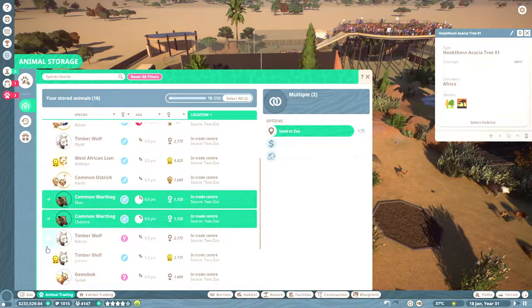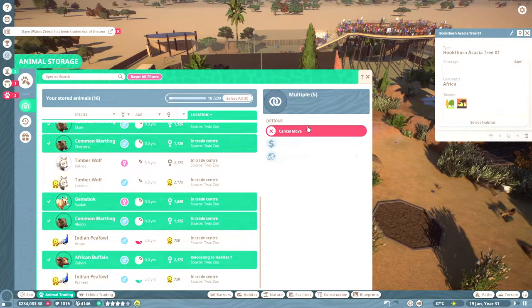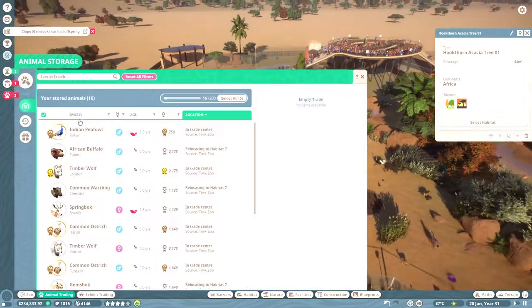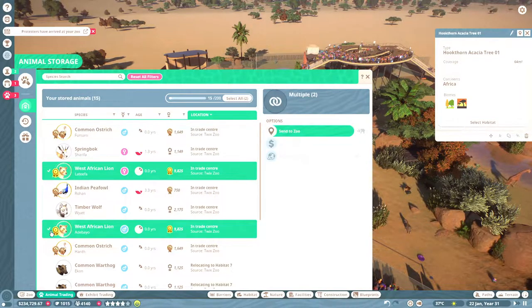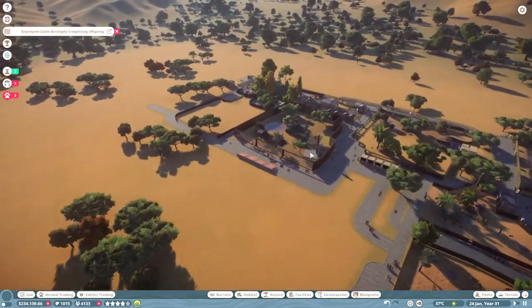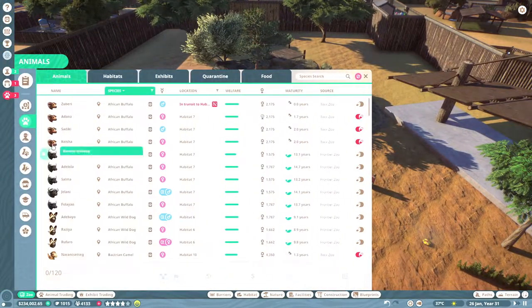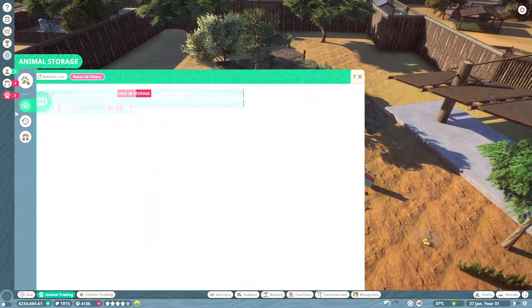Okay, why are all my babies in the trade center? I think I sort of discovered this last time. Oh, just quickly this. All right, center zoo. All my babies need to go back in the enclosure. I do not know what's going on there. There's baby lions. Let's go to the lion enclosure. I do not know what's going on. Let's put the babies back in, because I don't know why they're not in there right now.